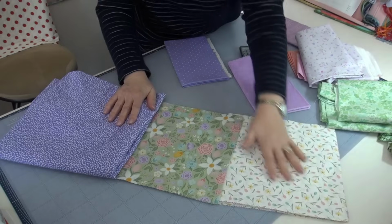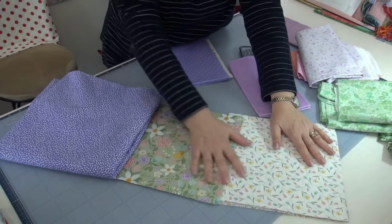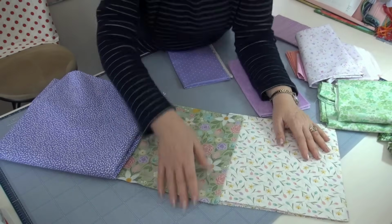What I'm going to do is cut these, put them on the design wall, and then tomorrow you can see how the squares look on the design wall without a star, and we'll audition some stars.